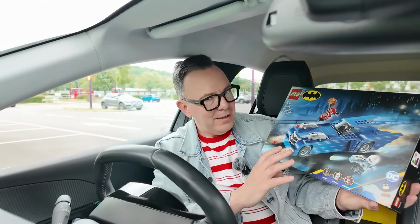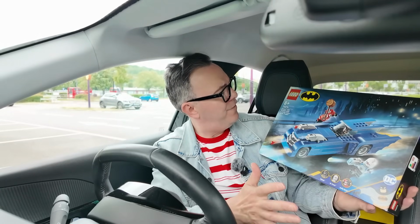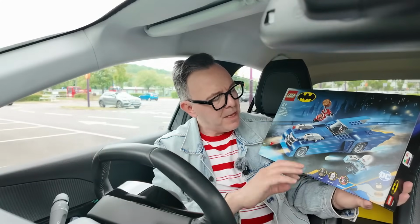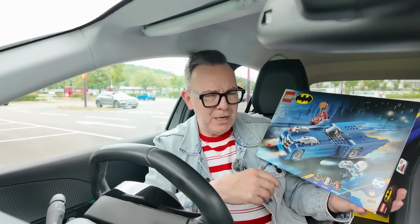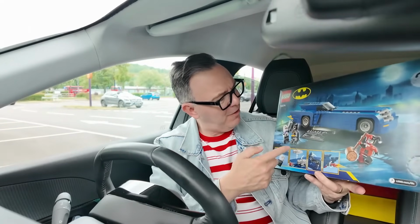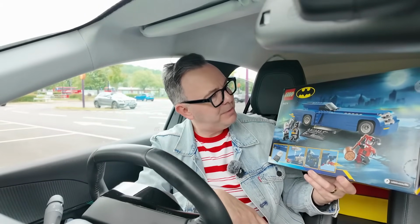But anyway, this is called, and this is some name they've given this, the Batman with the Batmobile versus Harley Quinn and Mr. Freeze. Not really going to remember that. We're just going to call it the Batman animated series Batmobile, aren't we? Or something like that. But anyway, what I really like about this particular Batman minifigure, a bit like the 1989 Batman as well, is that it comes with a rubber cape, which is a really new, interesting element to get with this particular set.